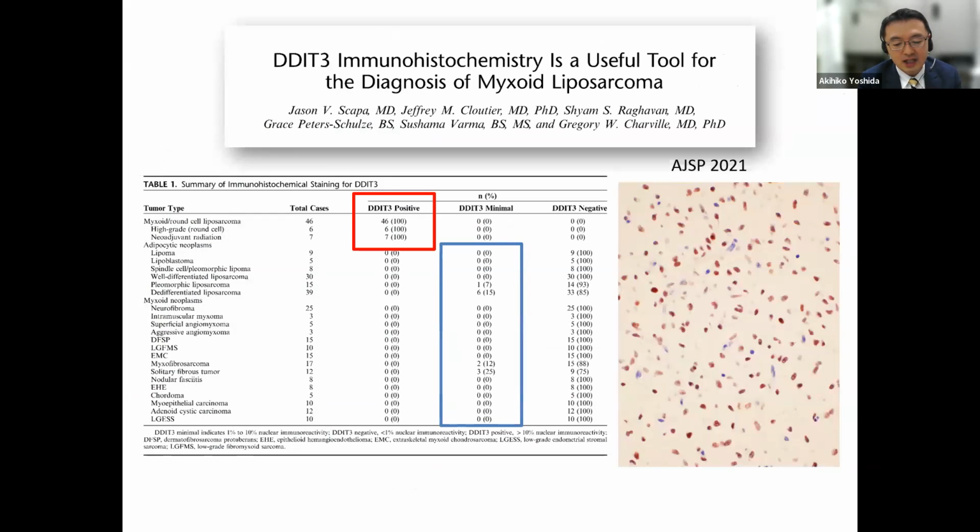One additional ancillary tool that has recently been introduced is a frequent DDIT3 overexpression in myxoid liposarcoma, reflecting the DDIT3 gene rearrangement of virtually all cases. In this excellent paper, all myxoid liposarcoma cases were positive for DDIT3 in the nucleus, and most mimics were negative, with a caveat that some dedifferentiated liposarcomas were positively labeled.